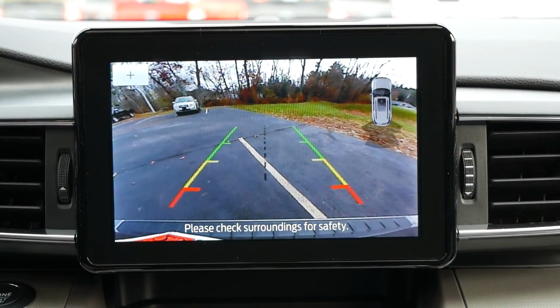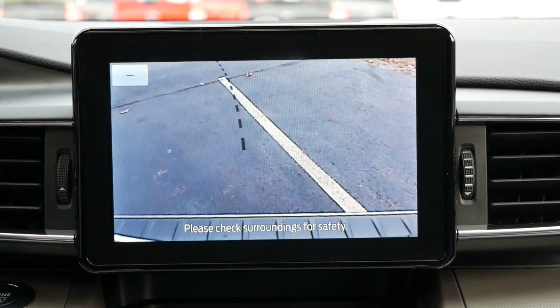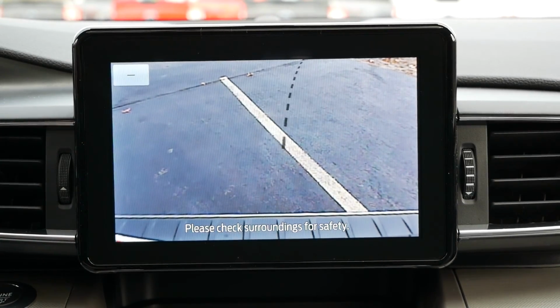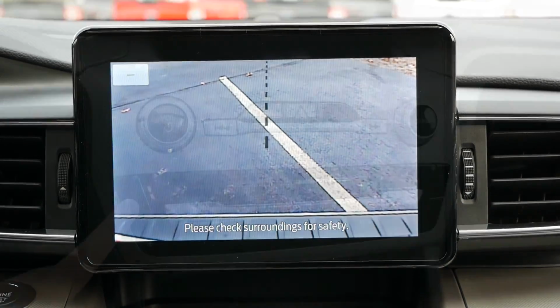You'll have a rear backup camera with trajectory, to go along with rear parking sensors. And to increase the amount of safety for this SUV, a 360-degree camera is available.